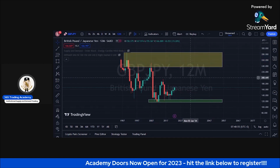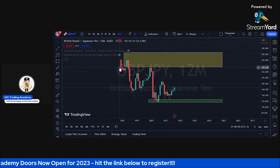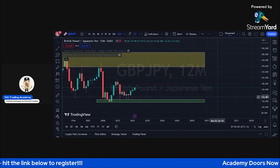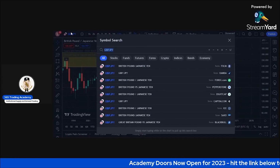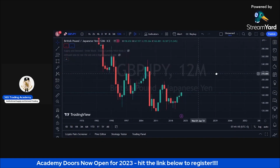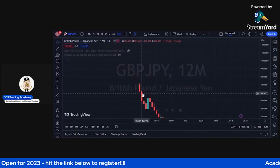All right, so this is pound JPY on the 12-month chart. In front of you are candlesticks that date all the way back to 1987. We could have used a different broker. We could have gotten more data. I'm using Saxo, but if we go to ICE, we might get more. It really wouldn't make a difference if there isn't, right? I'm just saying different brokers give you different pictures. Look at this. See? Right.